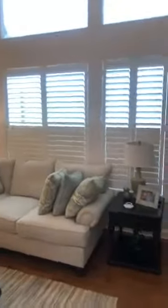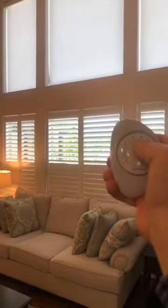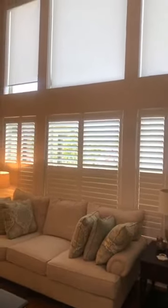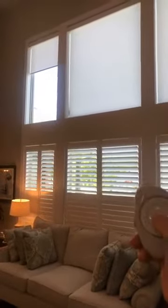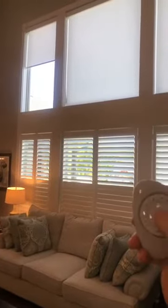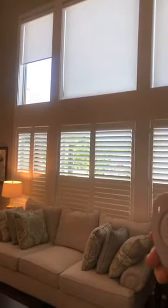So, plantation shutters again. But you can see these high windows in this cathedral ceiling area, and they've got shades on them. But this is really a nice touch. So, let's say you want to let the sun in. See if you can see this. Okay, this is where you go. And of course, you can stop it anywhere you want. If you want to raise it, okay, maybe not so high, you can bring it back down. So you can control all three of those individually. That's a really nice touch.